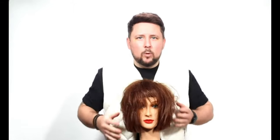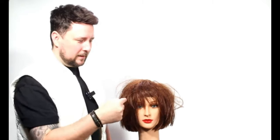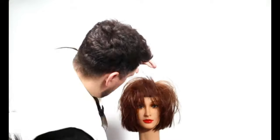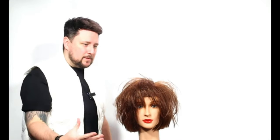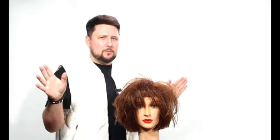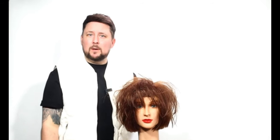That is the wolf cut bob cut. Two ponytails. And that fringe was already there. But there you go, guys. I hope you've enjoyed it. I hope it's made sense of how to add texture and everything. You could wear this really smooth. But I just thought I'd show you something quick before I get into a pixie cut.